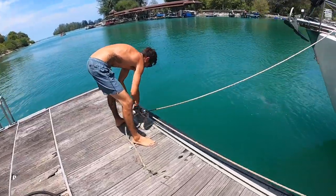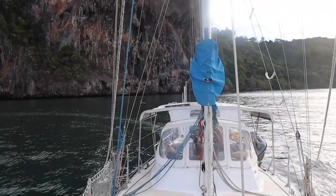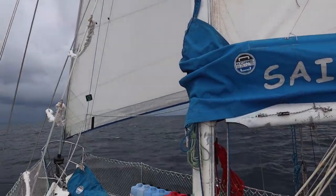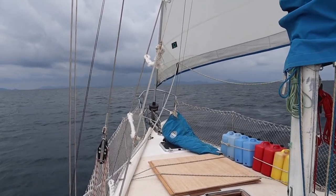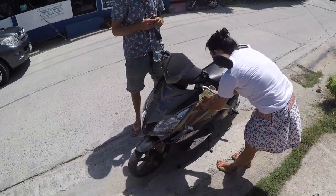After 72 days on the hard stand and 3 long months on the island of Langkawi, Nandji is ready to sail again. We head north, exploring along the way to Thailand and the island of Phuket to get more supplies and finalise some tasks before we head off to Indonesia and the Indian Ocean. Anchored in Chelong, we hire a scooter and start our daily missions.